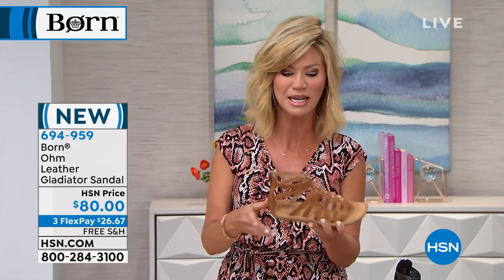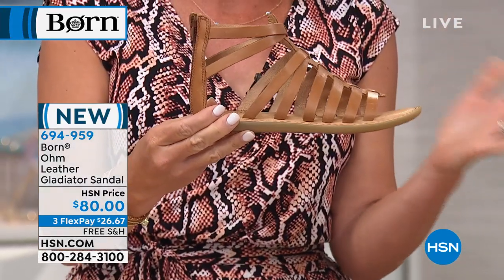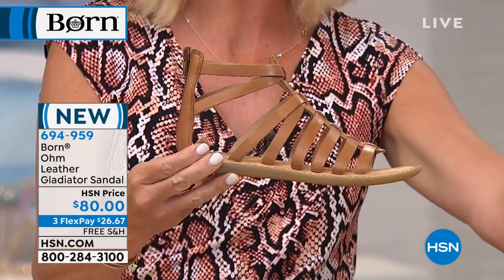That's the Born difference. And that's why I can't believe some of the pricing that we're able to bring to you, but that's why they always sell out. So again, today this is only $80. They're gladiators, always very popular. This is that beautiful tan. Here, look at the black.